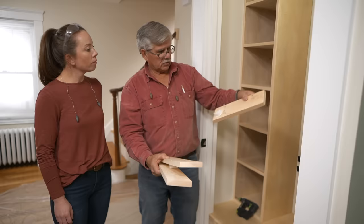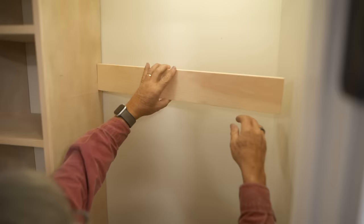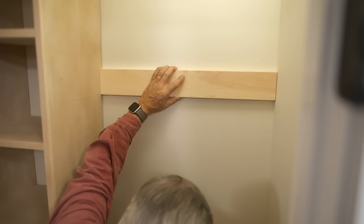Above the clothes pole, we're going to put a shelf. So I cut some 1x4 that's going to serve as two things. It's going to serve as a place for the pole, but it's also going to have a cleat for the shelf to sit on. Okay, so I ran a level line around the wall here where the bottom of our cleat will go. We'll tack it in place.